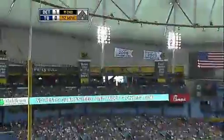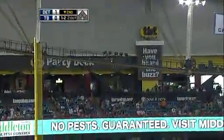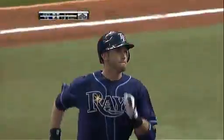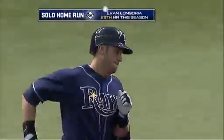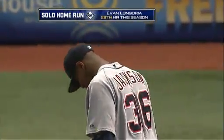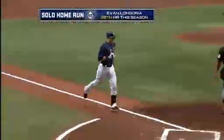There's a high fly ball back into left. Down the line. Back goes Guillen. Gone! Home run for Evan Longoria. His 28th home run of the year. That is RBI number 100. And this game is tied. So Longoria hits one out.